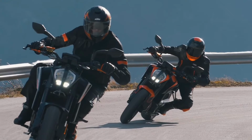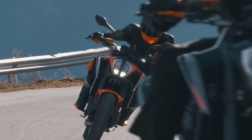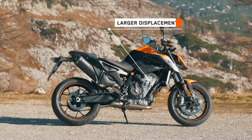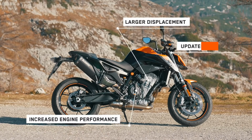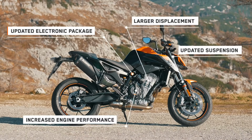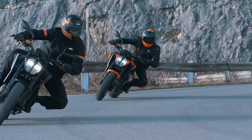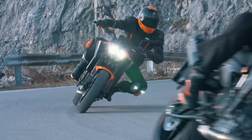We come to the end of this amazing day, and just to recap what the all-new KTM 890 Duke is all about. This bike benefits from a larger displacement, increased engine performance, updated suspension, updated electronic package, improved braking and new tyres.